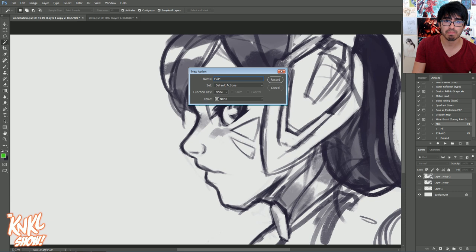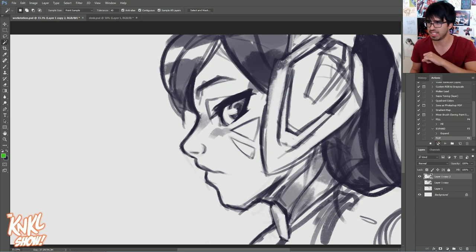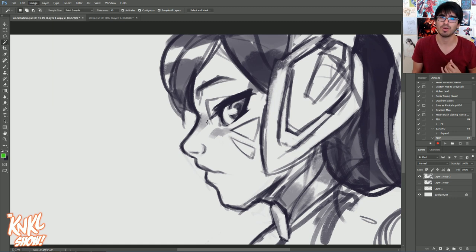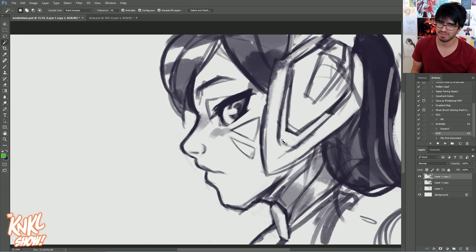I'm gonna name it Flip, okay? And then let's go ahead and set the function key to F2. Color doesn't really matter, but we're gonna go ahead and hit Record, okay? Recording, so see, now it has that little thing lit up. Now we're gonna go to Image, Image Rotation, and Flip Canvas Horizontal. Boom, then when you're done with that, go ahead and hit the Stop button. And look at that, now you've effectively bound your F2 to flip your document. And you can do that with all kinds of things. Let's go ahead and move on to a couple other things that I like to do.